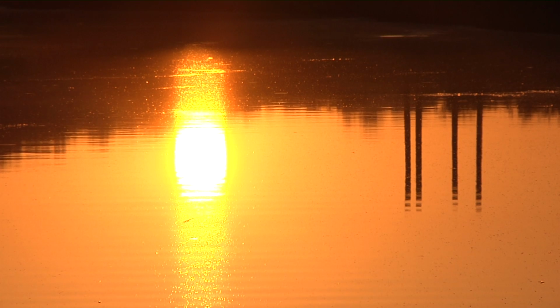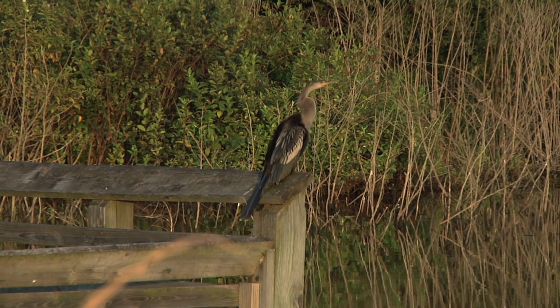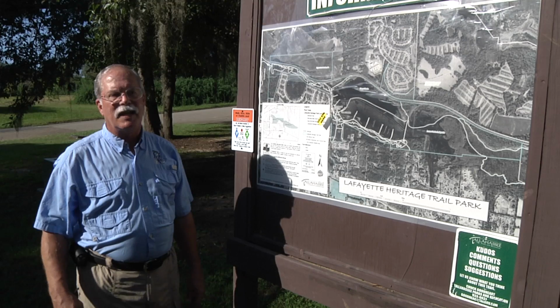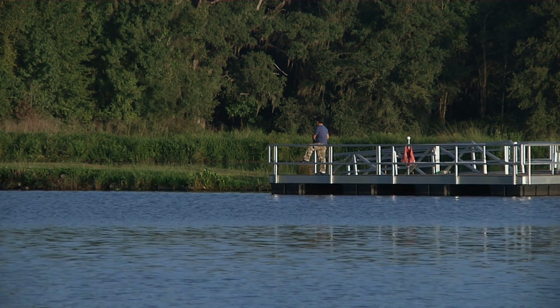Being closer to home makes it easier to be here at sunrise when the park opens. Soon, many of these animals will hide for the day. The city of Tallahassee purchased this property from the landowners to build an urban fishery. It used to be famous for trophy bass.